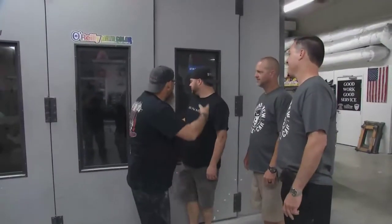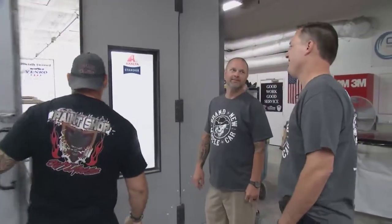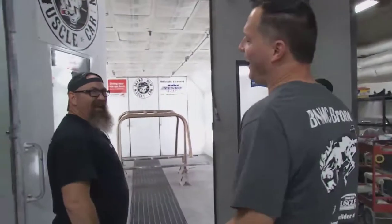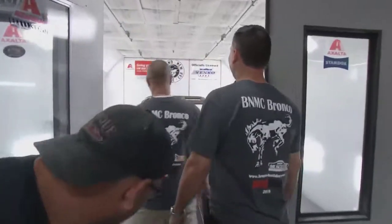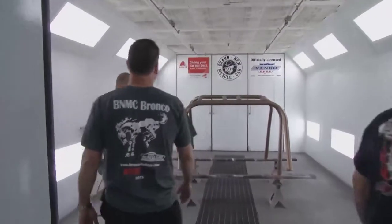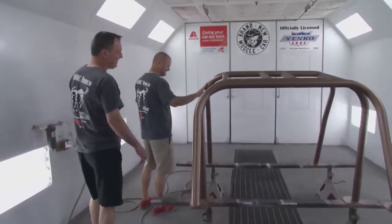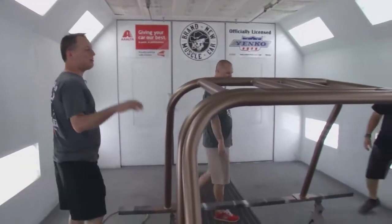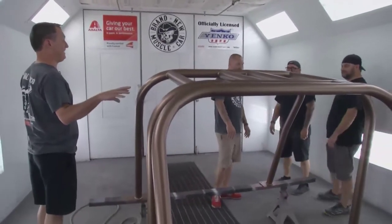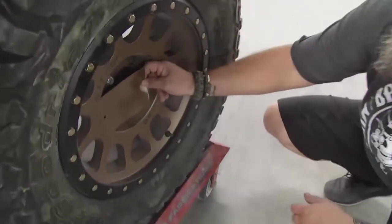Hey. What's happening? We got a special surprise. Oh yeah? What have they done? No! The roll bar is painted! Come on, man! No bronze roll bar. Oh, wow. Well, that's a cool color. Yeah. You did it. That'll be great primer for the black. Did you match the paint on the wheel? I mean, is this it? We color matched the paint on the wheel.